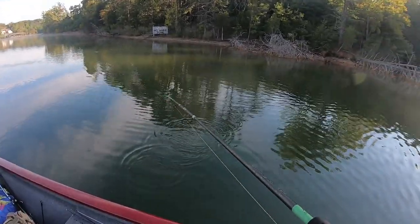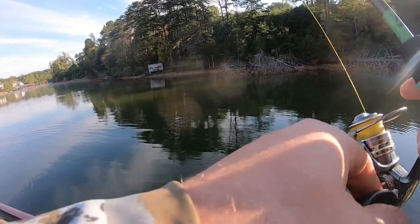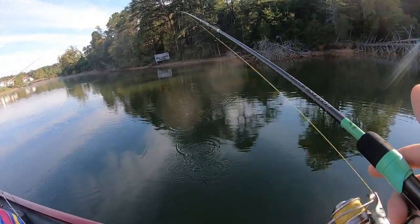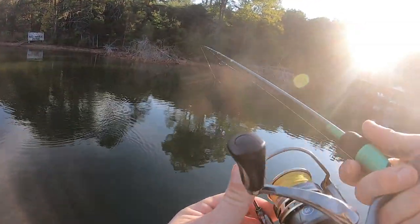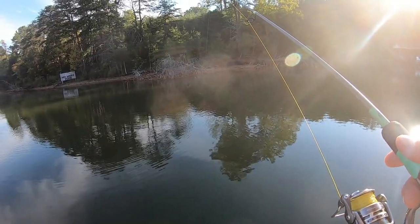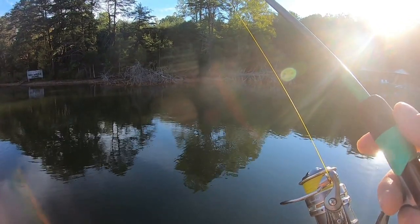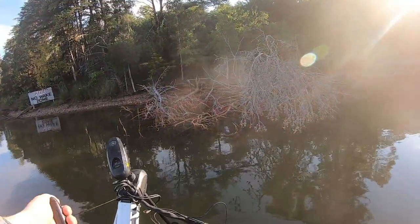That's too funny. I also don't catch fish off laydowns that much in this lake. At least I haven't in a while. I end up doing it a decent amount every time on this lake. I'm like, you go to a shoreline, it's got all these laydowns, there's no way there's not a fish here, and I just don't get them. I don't know. Backfired on me. I mean, we can probably get up in there. That is insane. I mean, you were in like inches of water.